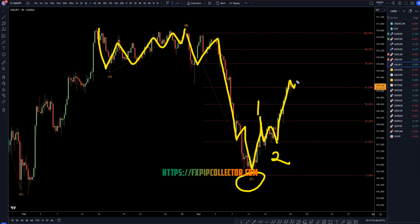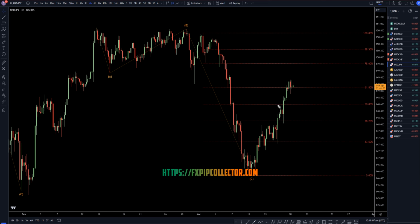Now, if tonight's news actually does cause like a big push down, a big break of structure, then maybe this is an A, maybe this is a B, and maybe it's a wave C, and maybe the yen is just going to keep on trending down. But I would have to see a pretty significant break of structure to the downside, because for me the trend is up. And it seems like it would just keep on trending up more likely.